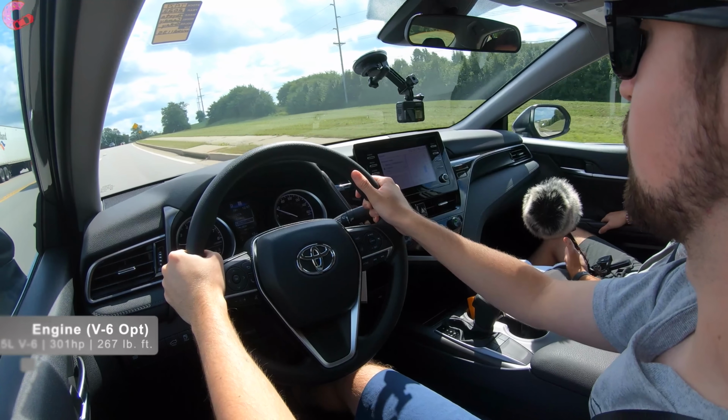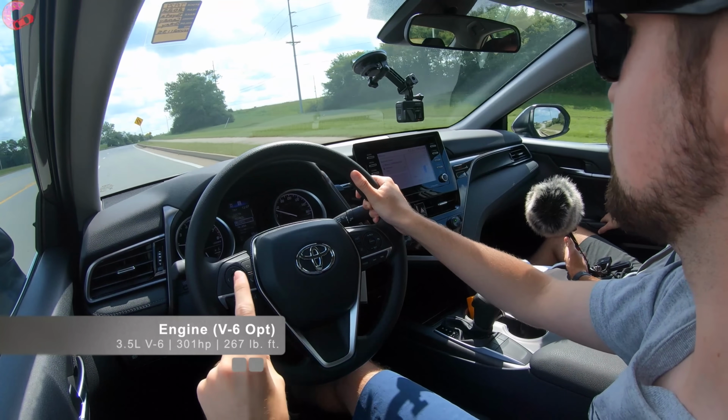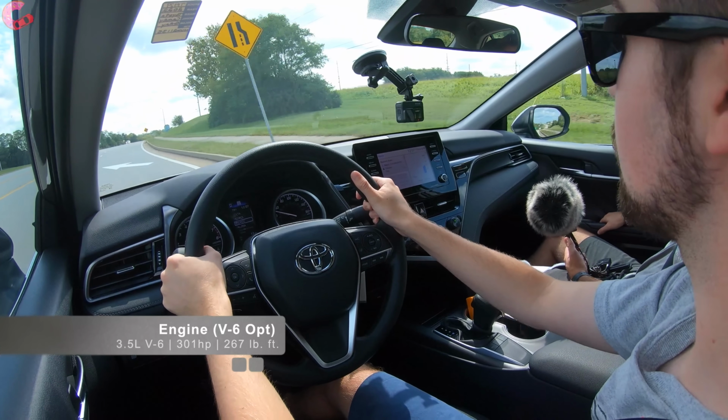And then you've got the V6 offerings as well, which will be on the TRD and the XSE, but new for 2022, no longer offered on the XLE. Yeah, and that V6 does have 301 horsepower. That's definitely a really nice engine to have, but I don't imagine they sold very many XLE V6, which is why it's gone this year.